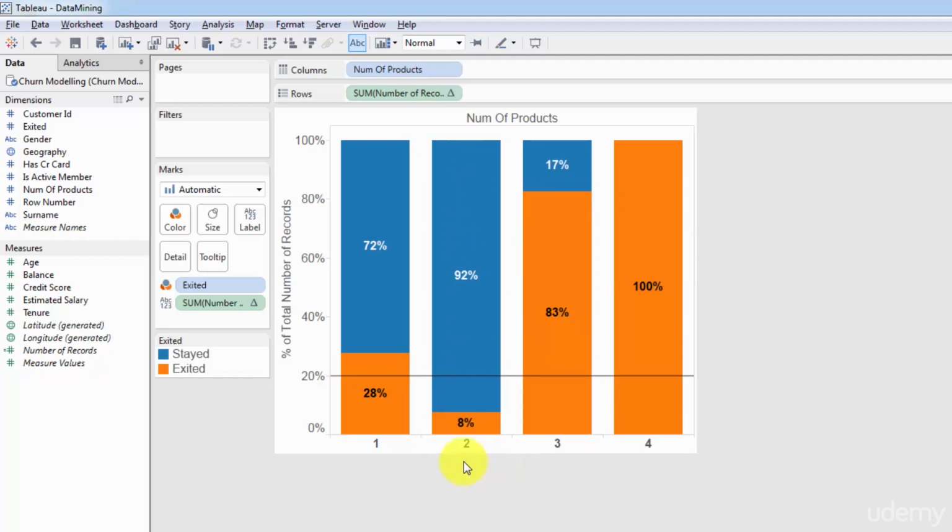But then we see an anomaly here. As you get more products, so 3 and 4 products, customers are leaving at a rapid rate, at a very, very high rate, 83% and 100% at 4 products, which does not align with our intuition whatsoever. So those are massive anomalies, or very distinct anomalies, and we need to understand what we can do about them.